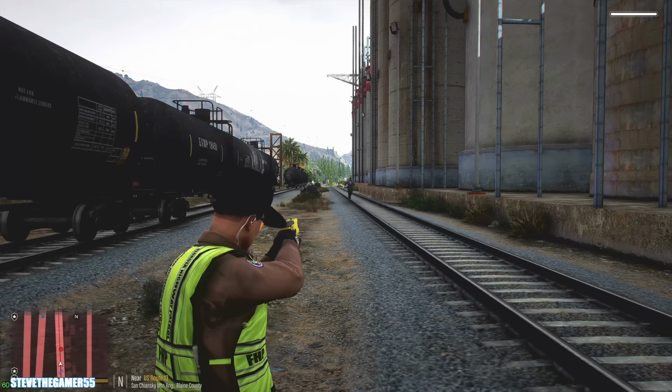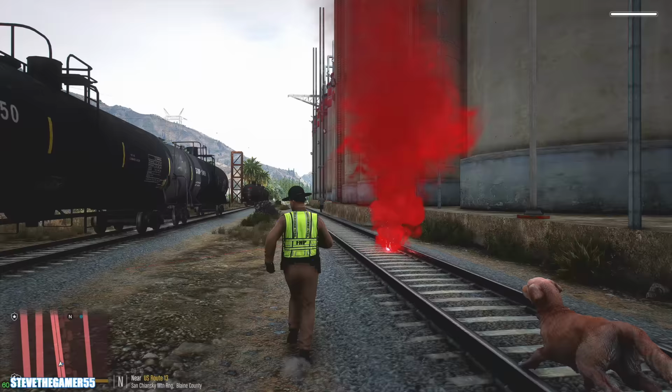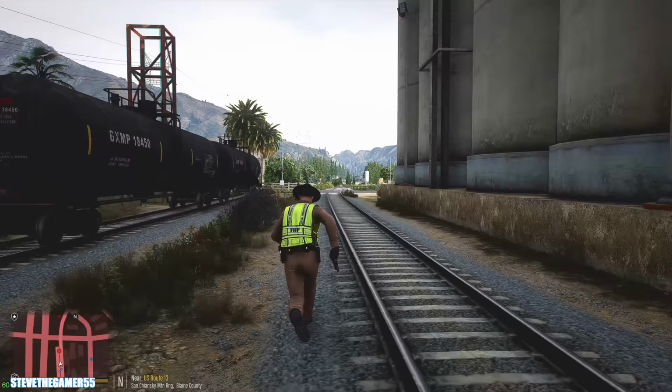Get him. He ran the other way now. Yo, buddy, what are you doing? Go get him. Bro, do I have to use my weapon instead? It's because I used a taser. All right, I'm trying to get my dog to get him instead of me tasing him right now, but it's not working out.